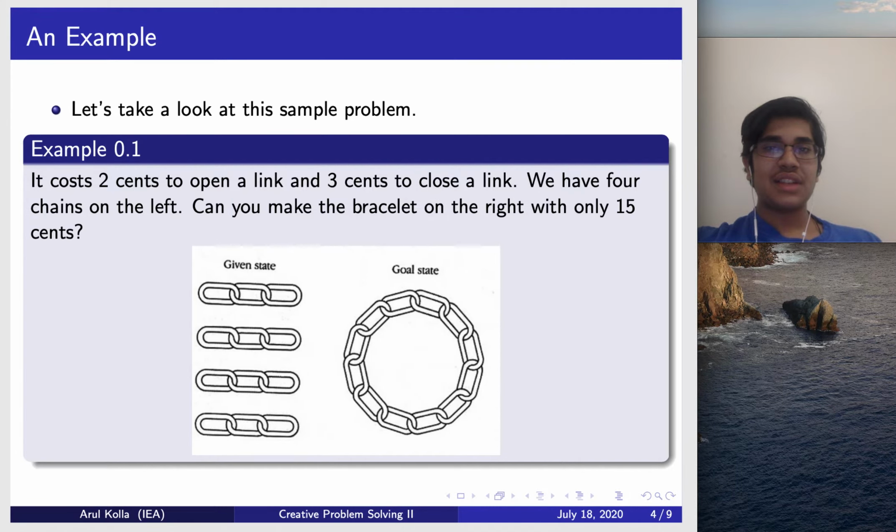So let's take a look at this sample problem. It says, it costs 2 cents to open a link and 3 cents to close a link. And we have the 4 chains on the left. Can you make the bracelet on the right with only 15 cents?